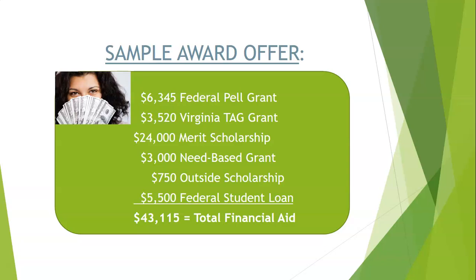So here's a sample award letter. Let's say you're offered the maximum amount of a federal Pell Grant. You're qualifying for a Virginia TAG grant. You get offered a merit scholarship, a need-based grant, and you've been awarded an outside scholarship. Perhaps you've been offered a federal student loan for $5,500. All of those different things together, the federal aid, the state aid, the outside aid, and the institutional aid from the college, already totals over $43,000.